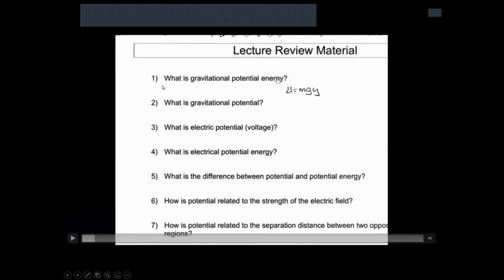All right, so gravitational potential energy is the stored energy. It depends on the height. This is a very dismissive way of saying it depends on the height, location. Okay, fine. So it just represents the amount of energy available.